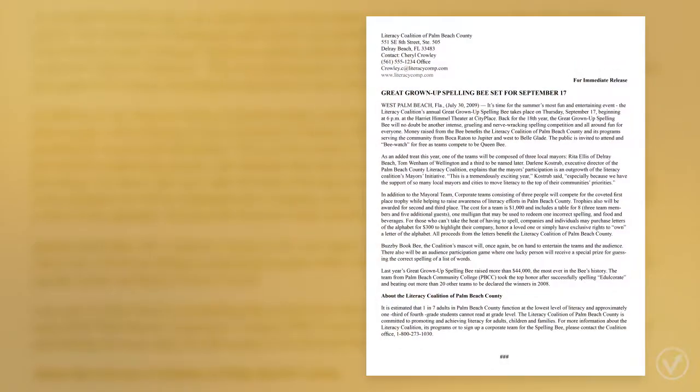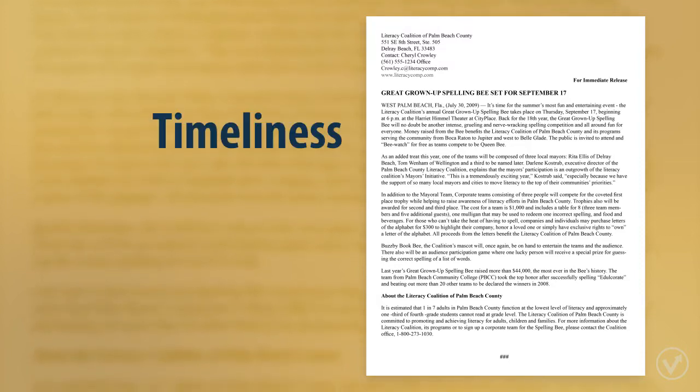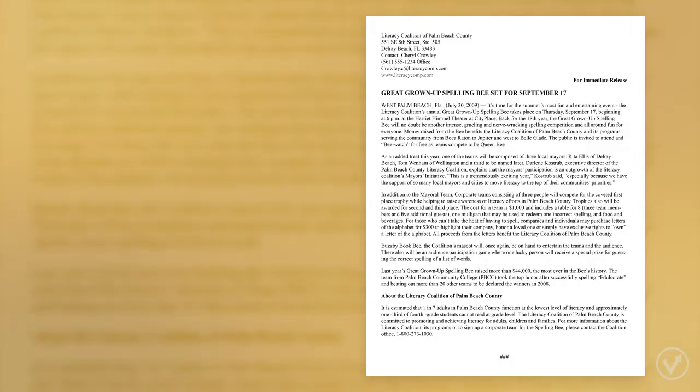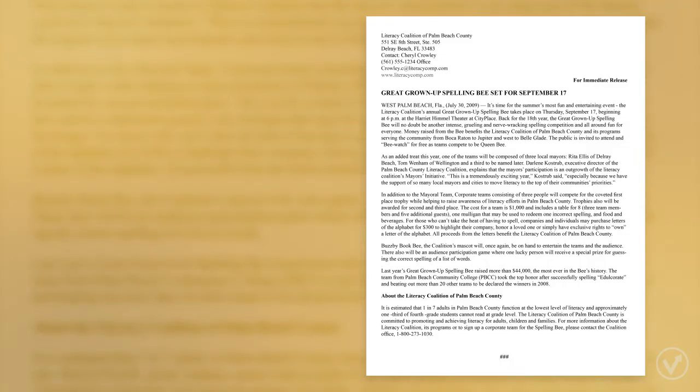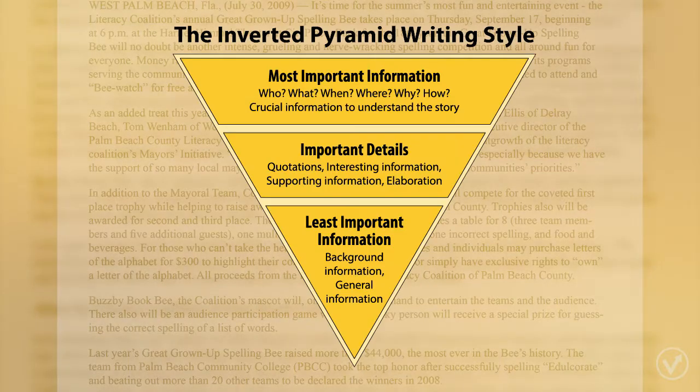There are 3 key things to making sure that your press release is used by the media: timeliness, newsworthiness, and relevance. You want to make sure that your press release is well written and free of errors. Press releases should be written in the journalistic inverted pyramid style.